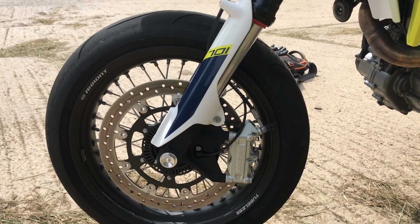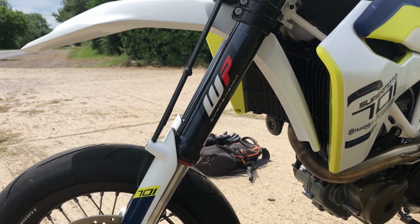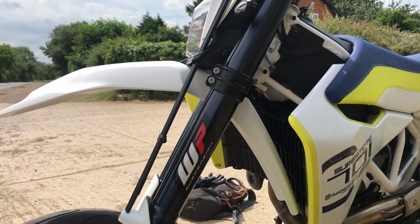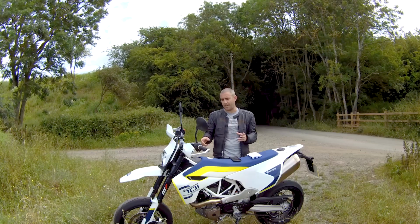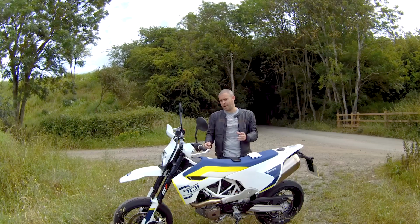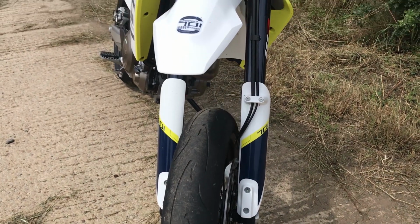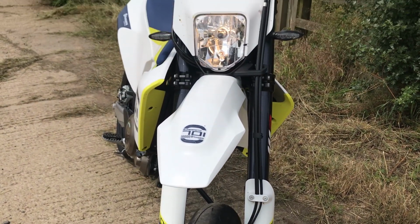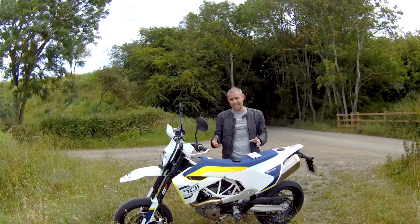So as you probably guessed, because this is coming from the same stable as KTM, they are WP units front and rear, which we were out testing the other week. They've got their Pro component range. This isn't the Pro component range, but to be honest with you, it's still more than up to the job. It's very plush, even on standard settings, which is probably set up for somebody a little bit taller and slightly heavier than myself. It's still a decent setup.